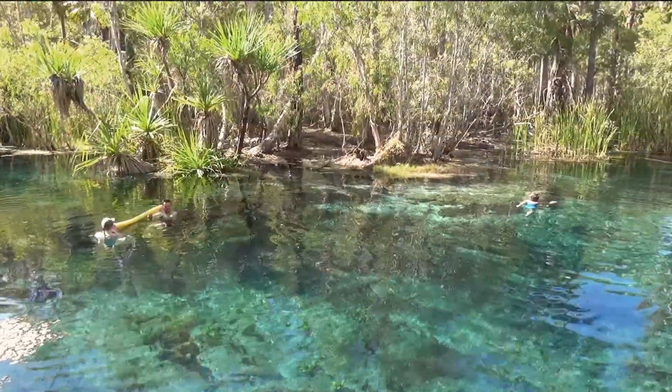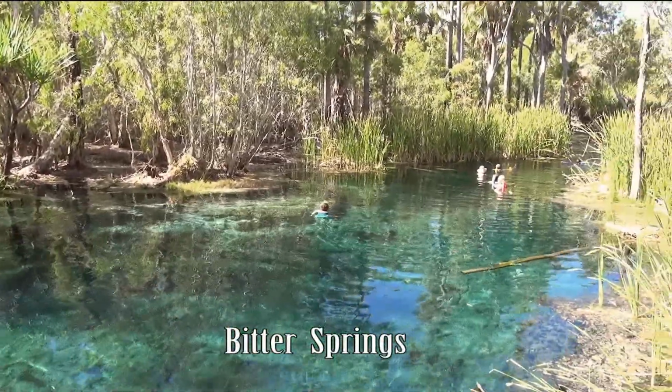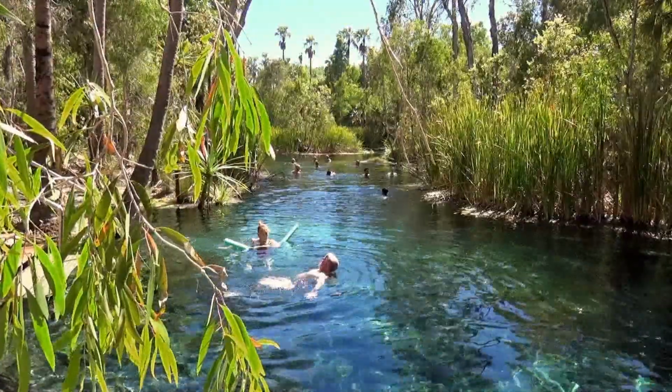At Bitter Springs, we soak our travel-weary bones in the beautiful warm waters. Set amongst lush tropical woodlands, the springs have been discovered by surveyors of the Overland Telegraph Line.